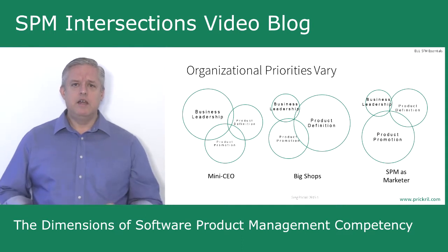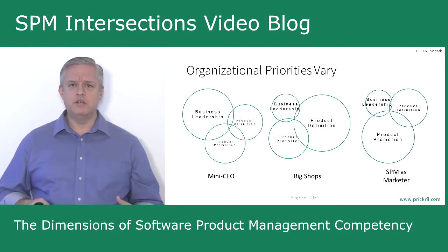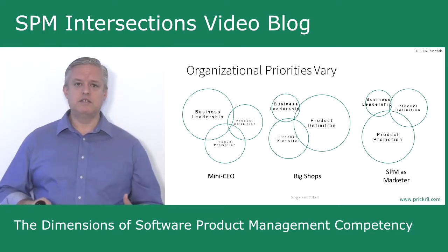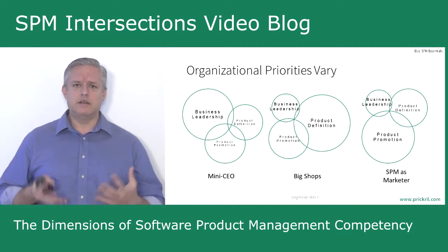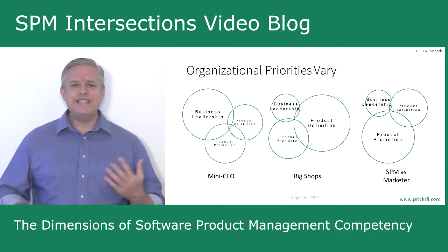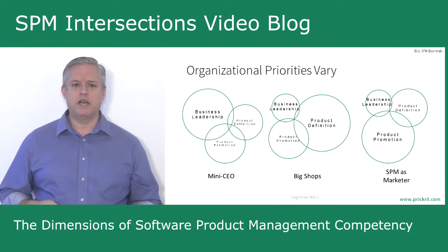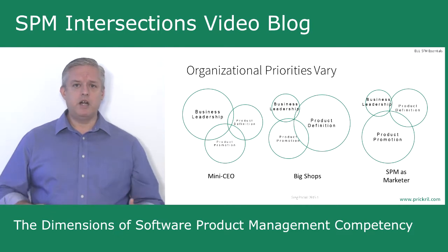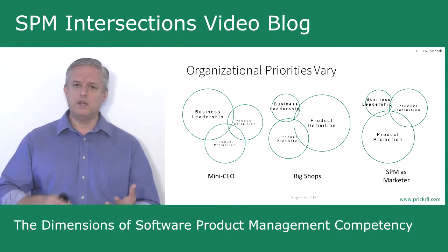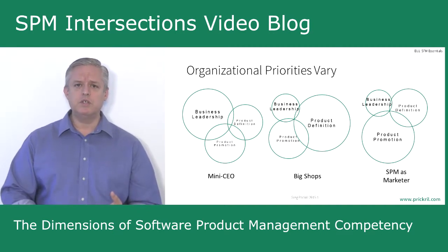And here we see how these different dimensions are given different relative priorities depending on the organization. And of course there are a million permutations of how organizations see this. But if we think of the circle as the priority given that area, I see different kinds of organizations. It's almost like they have different personalities when it comes to software product management. So first we have the mini CEO. And in that type of organization, the product manager is really expected to have a primary role in driving the business. So they're the ones that may be doing these revenue forecasts, maintaining strategic relationships with customers.